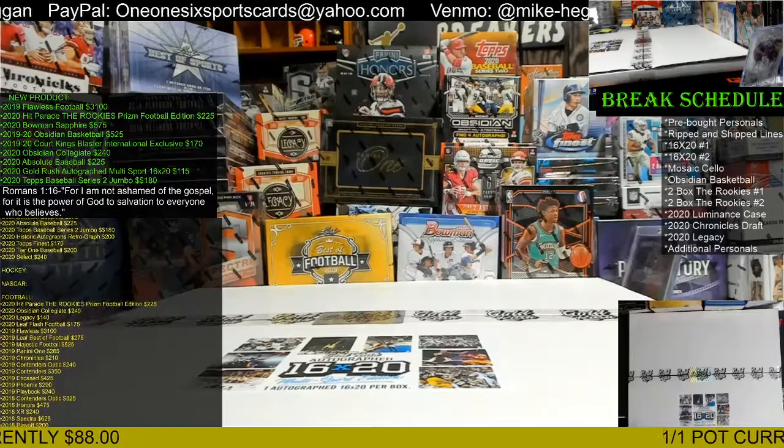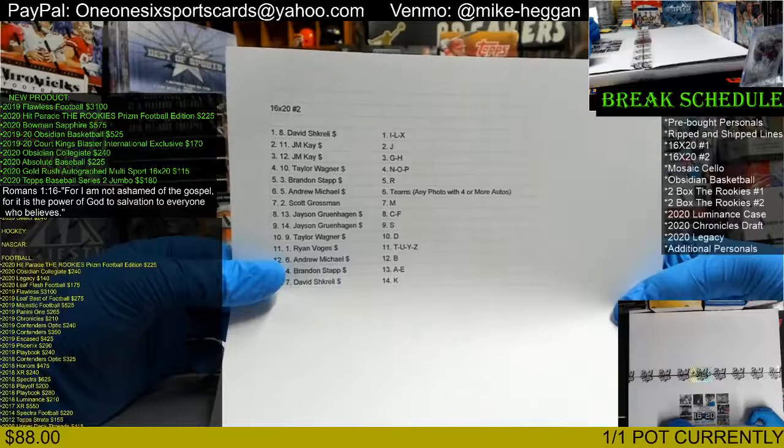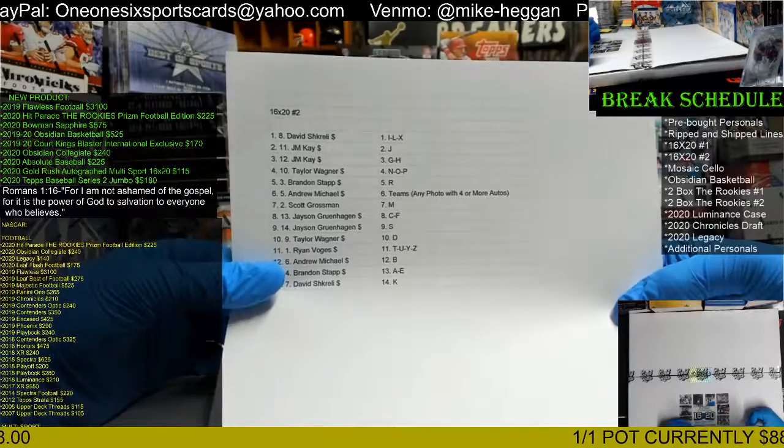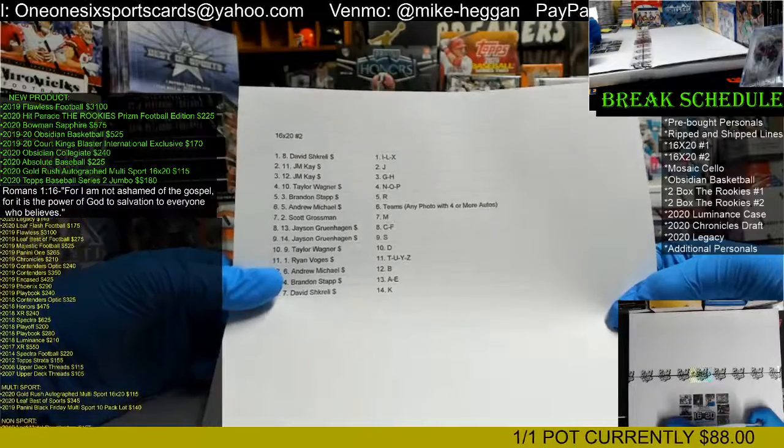Back, we got 16 by 20 number 2. David has I, L, and X. JM has J. JM has G and H. Taylor has N, O, P. Brandon has R. Andrew has the teams, which is any photo with four or more autos.